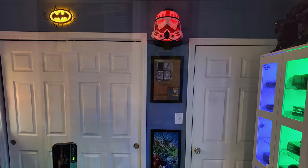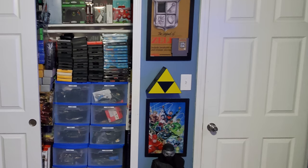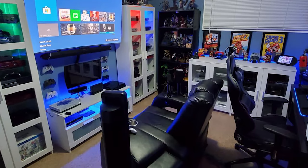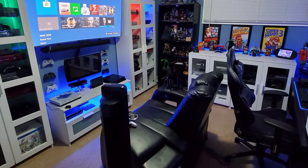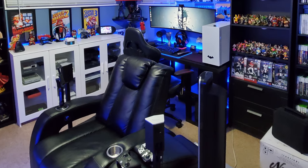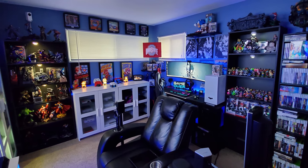Around the room, he's mounted some awesome wall lights as well as some paintings of his favorite games and characters, including these pixel arts in frames. And to finish things off, he's got the best seat in the room. No better way to game than with this famous Seatcraft theater seat and a Lasco towel fan, keeping him and the room cool, just like his collection.